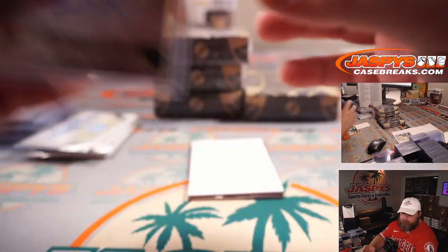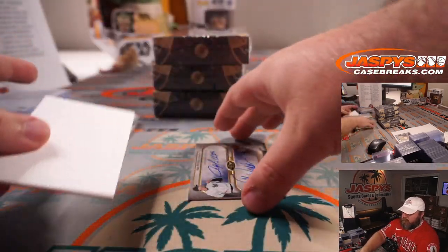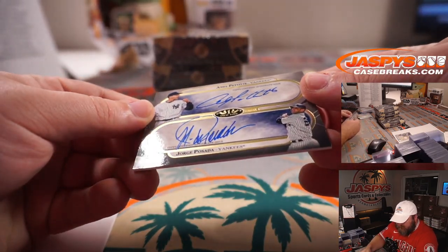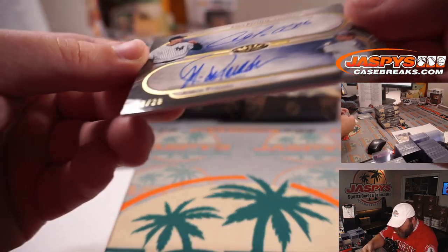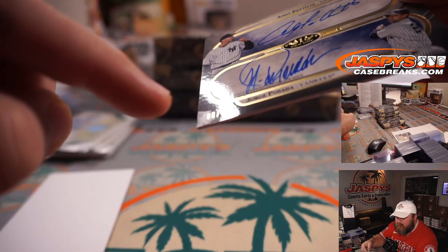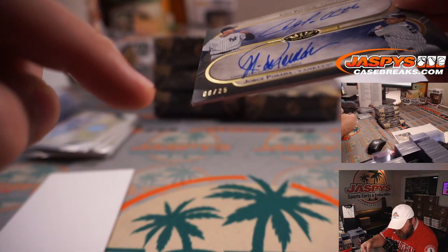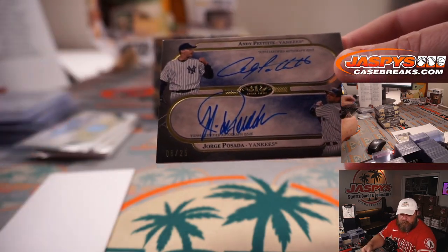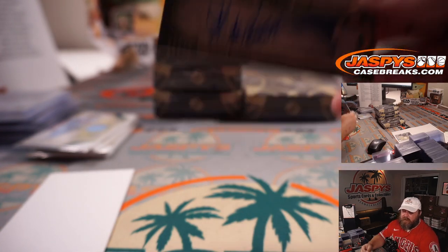Let's see. Dual auto, it is. Yankees, Pettit Posada, 8 out of 25. I don't know what's going on with their corner there. I don't like that. See how it's like dull? Weird. I hope it's just a finger or something. Nice one for the Yankees. That is random number block.